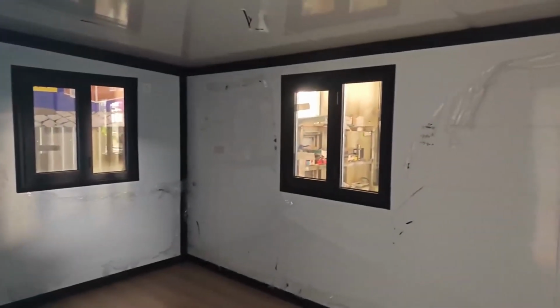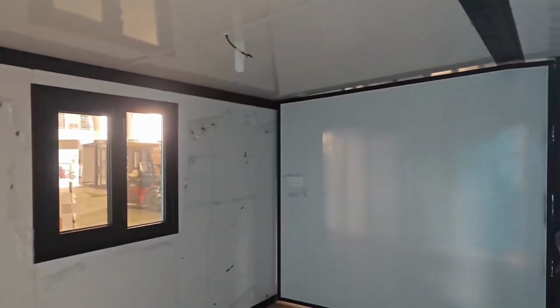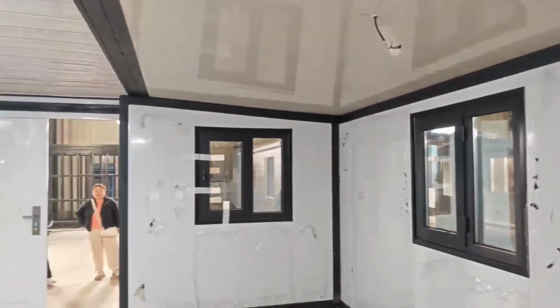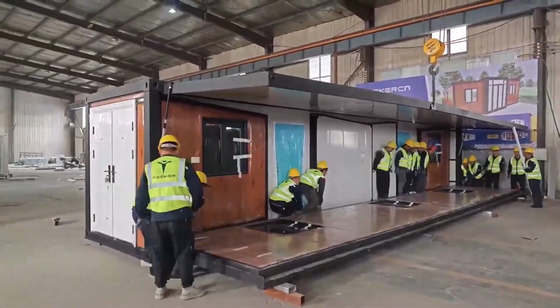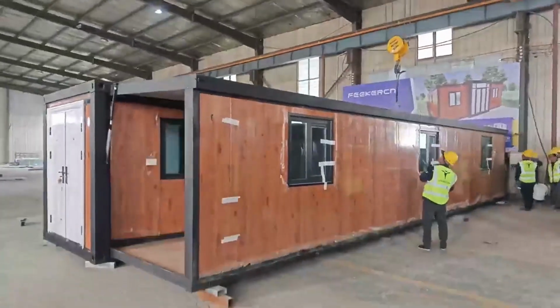The strong steel frame ensures stability, while the fire-rated Class A structure is wind-resistant up to level 11 and seismic-proof up to level 9. Just keep in mind that if there's heavy snowfall, it's best to clear the roof before it accumulates too much. Living here feels just right. The 10 large windows, a smaller shower room window, and a glass entry door let in plenty of natural light, making the space feel bright and open.